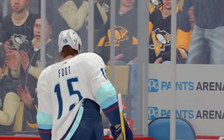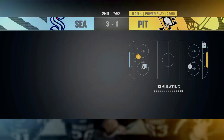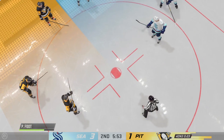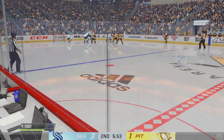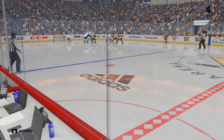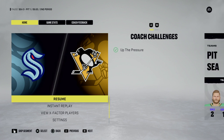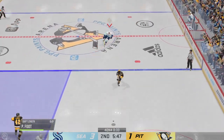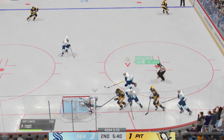Gets drilled. Charging. Okay, you know that makes sense. There's no way to even complain about this charging penalty. I mean, I don't like the call, but I respect it, because I think I was back checking there. 4-4. Give me a second, guys. I have two goals, one assist, dang. Come on! What a poke. Oh, nah.